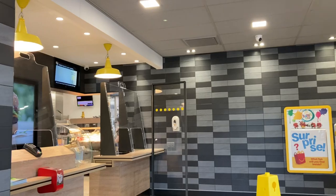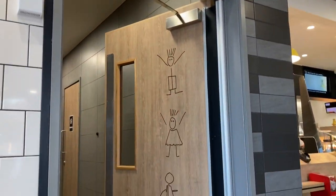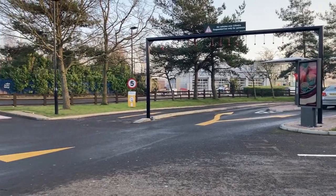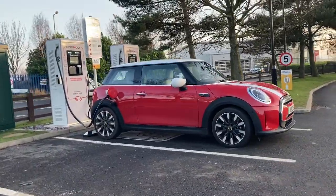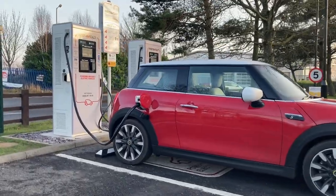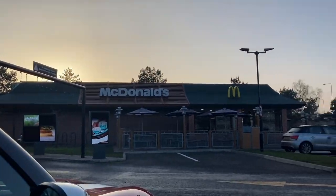So we're having a Big Mac and a coffee and a toilet break, and then when we're finished we'll head down to the beach. As you can see, you're tucked right in front of the entrance to the drive-through there. And when you've finished, you've got to turn right into incoming traffic.